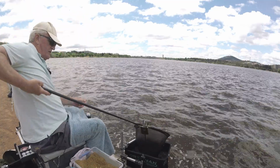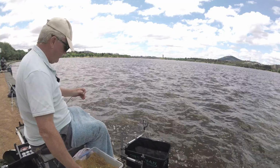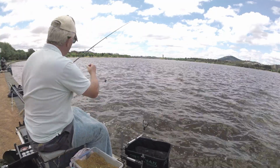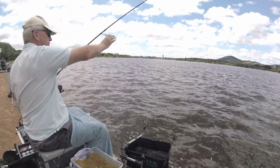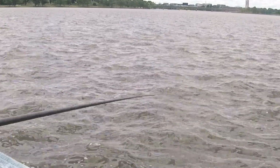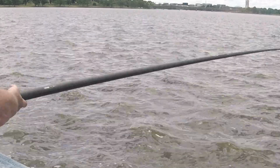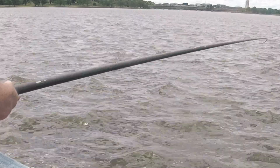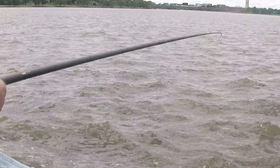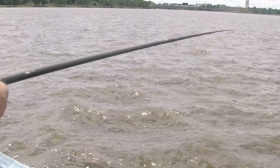Weight wise, what have I got? 7 fish, 3-4 pound average, 25-30 pound I suppose, maybe. Right, so a quick go on the pole just in case. Oh, I thought that was a bite. It's a bit further down because the current's actually starting to go down that way, so. Come on fish.